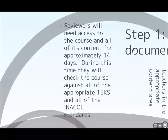Reviewers will be accessing the full course for about 14 calendar days. Please make sure that their access is not interrupted during this time.